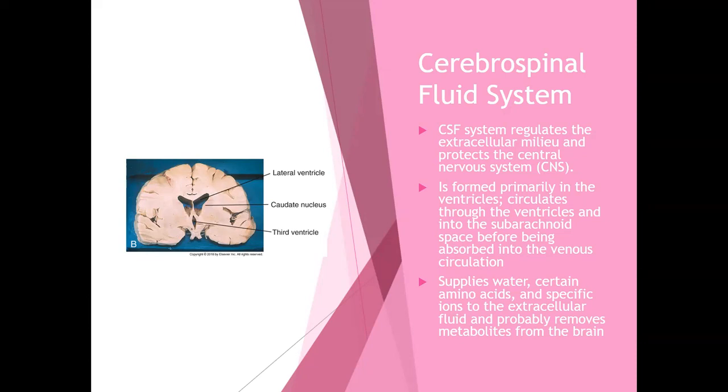So this cerebrospinal fluid supplies water, which we need, certain amino acids, and specific ions that the brain and the neurons need, and it supplies these into the extracellular fluid and probably removes cellular metabolites from the brain. When we say probably, we don't know. We know that the astrocytes and the microglia have an effect of taking up some metabolites as well. So it's all one big cooperative system. It's not necessarily that one part does one thing and another part does another thing, but the CSF system is definitely involved in removing metabolites from the brain.